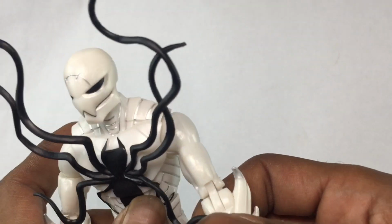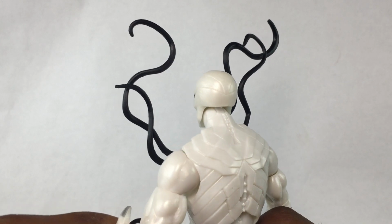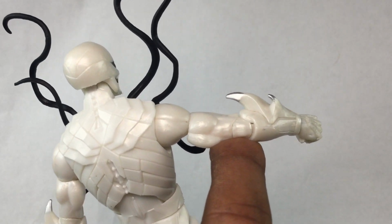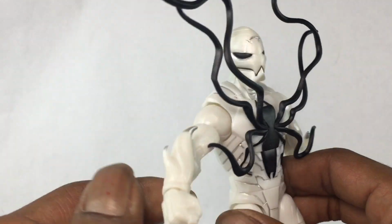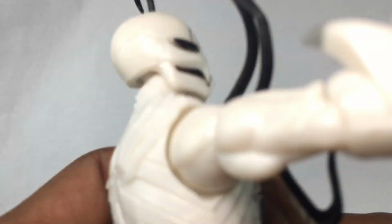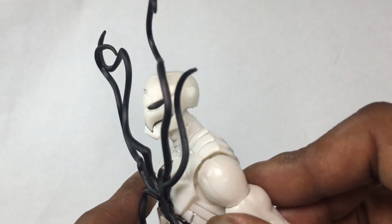A problem I did find with this figure, though, is the shoulder. It is the exact same shoulder from the Spider UK figure, and so it crashes into that whole area as well. You see that no matter how I lift it, it's going to crash and scrape the top of that shoulder. And that sucks. I don't think all of the figures are like this, because my right arm seems to be a little better than the left arm. This left arm is really tight. This right arm here is okay. But I know it's that exact same UK shoulder.